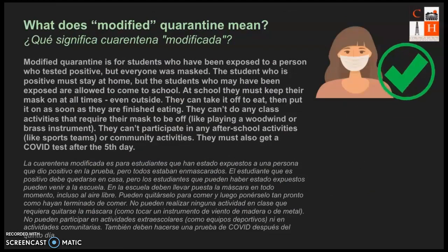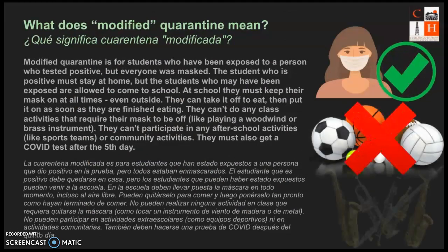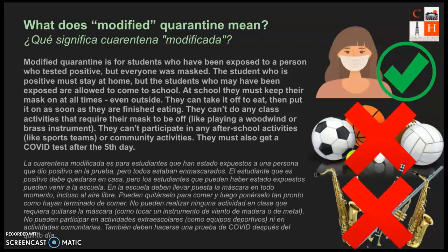What does modified quarantine mean? Modified quarantine is for students who have been exposed to a person who tested positive, but everyone was masked. The student who is positive must stay at home, but the students who may have been exposed are allowed to come to school. At school, they must keep their mask on at all times, even outside. They can take it off to eat, then put it on as soon as they are finished eating. They can't do any class activities that require their mask to be off, like playing a woodwind or brass instrument. They can't participate in any after-school activities, like sports teams or community activities. They must also get a COVID test after the 5th day.